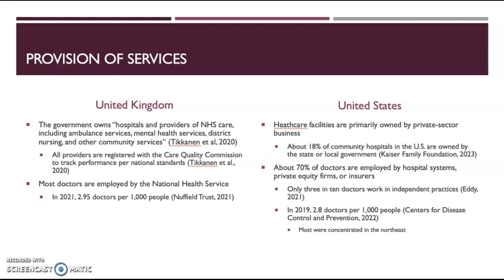And according to the Newfield Trust in 2021, there were approximately 2.95 doctors per 1,000 people living in the United Kingdom. In the United States, quite differently, healthcare facilities are primarily owned by private sector businesses. According to the Kaiser Family Foundation, there were about 18% of hospitals that were community hospitals that were run by state or local governments in 2022.